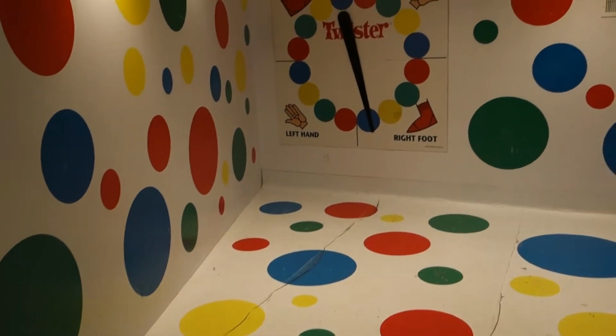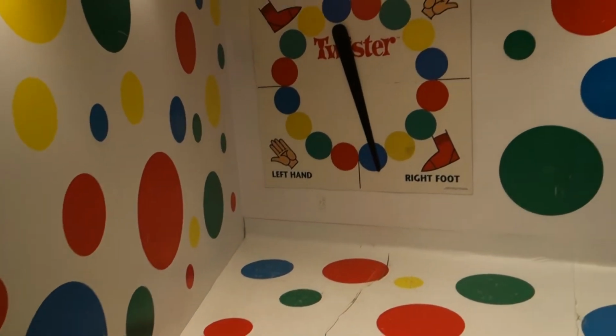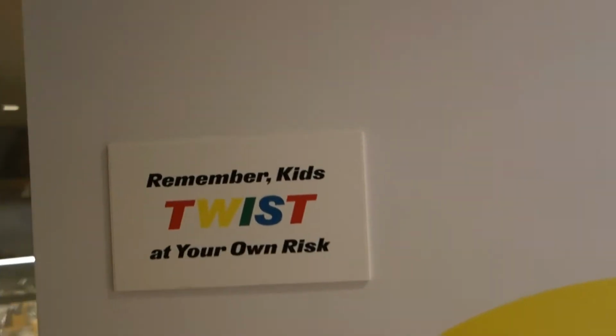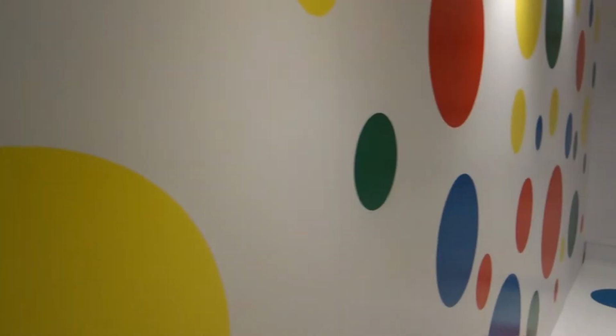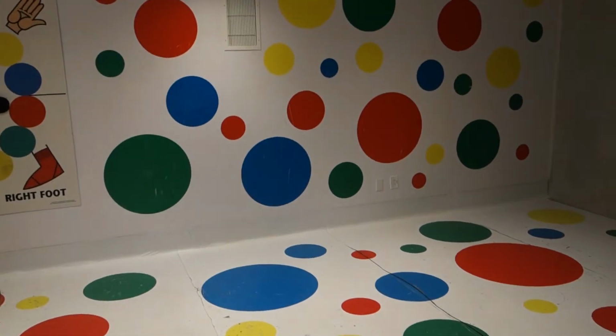This guy's the old school Twister. Left hand, left foot, right hand, right foot. Just remember to twist at your own risk. Got those baby boomers playing and don't want to sprain an ankle.